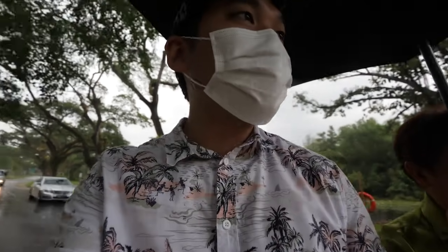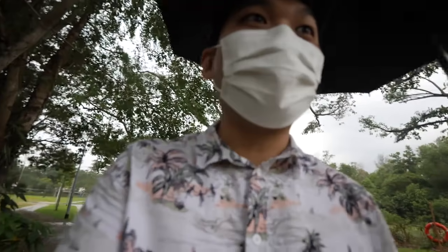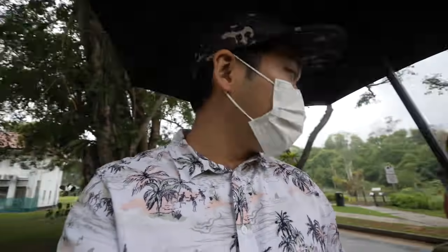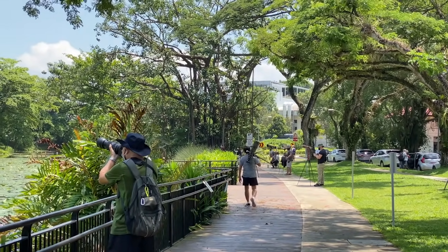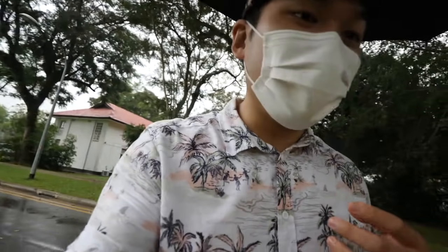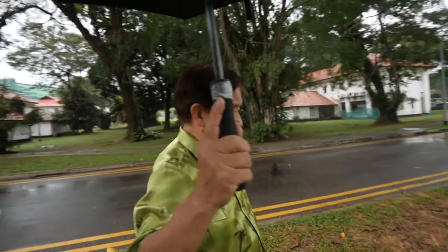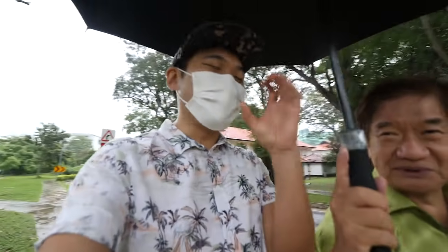All right, welcome to Hampstead Wetlands. I didn't even know this place existed. There's already a nice, beautiful duck there. There's lots of birds. Yeah, they are migratory birds. Bird watching is something I wanted to do in Singapore. It's not really a thing in Japan. I never knew this before I moved here, but bird watching is pretty big here. I have many friends who are bird watchers. They are the ones that buy all these expensive cameras and go around the world.